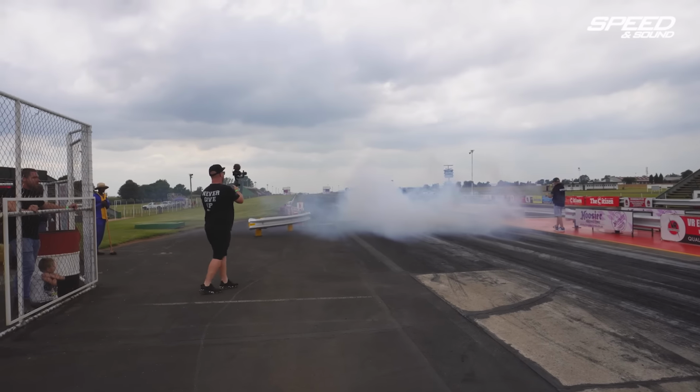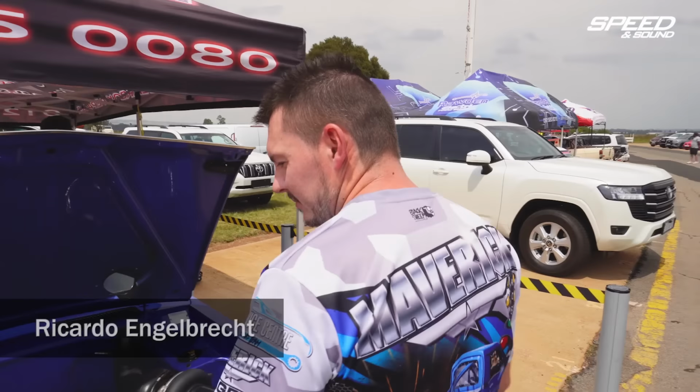Okay. So, Ricardo, 8.6 off the trailer. It's pretty stable going down. I didn't pull the chute or nothing, so there's more than enough room to break the car and stuff. But yeah, we're still on low boost. We'll see what it does.